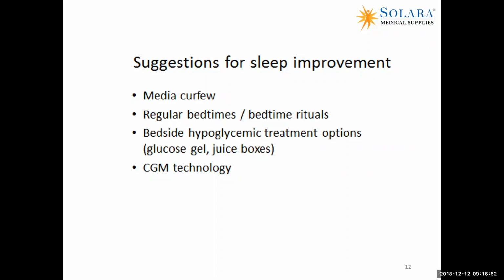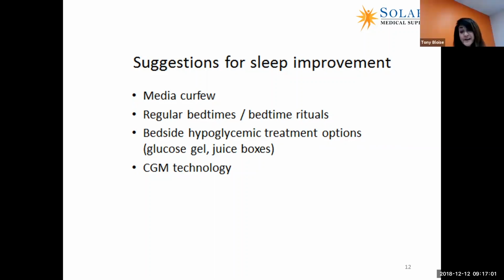But also bedside treatment for low blood sugar, such as glucose gel, juice boxes, glucose tablets to quickly and effectively treat low blood sugar. And then last but not least, of course, is the technology that we now have. That is such a blessing to parents and children alike, is our continuous glucose monitoring technology, which can definitely help with better outcomes, better blood sugar management, and alleviating oftentimes the fear and the glucose variability that can disrupt sleep, as well as other factors in the quality of life of those with diabetes.